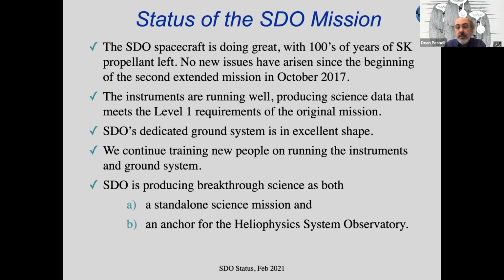The dedicated ground system is in excellent shape, although it's because people work on it continually that it remains in excellent shape. And we continue bringing on new people to run the instruments and run the ground system, assuring that we can continue as long as we can. And SDO is producing breakthrough science, both as a standalone mission and as an anchor for the Heliophysics System Observatory, and also because we simply provide data to an enormous number of people around the world.